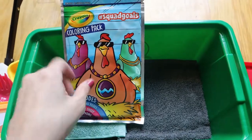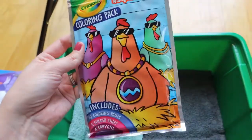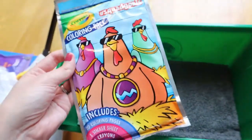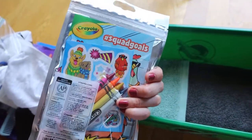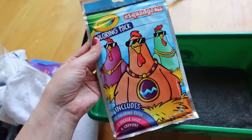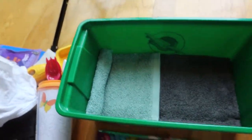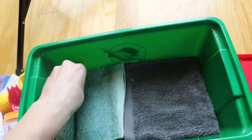A cute little coloring guy. I think that's just kind of a funny little thing. I do like putting one little art kit into my shoe boxes for a little bit of creativity, a little bit of artistic. I mean, art is good for you, music's good for you, all that stuff's good for your brain development. So got one of those in there, and then 2 washcloths like I always do.